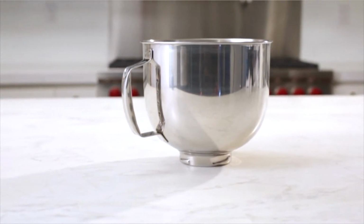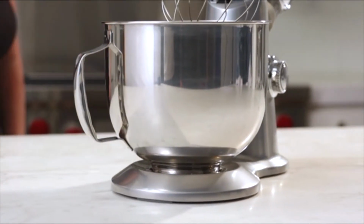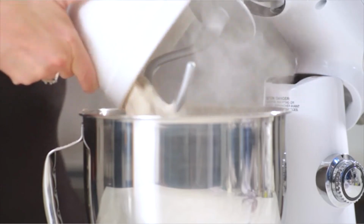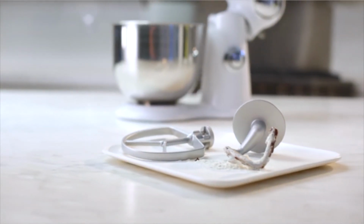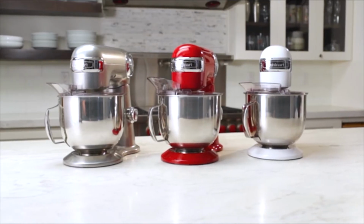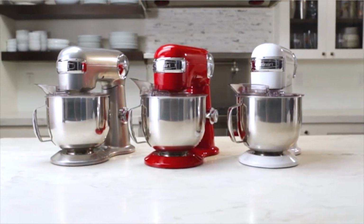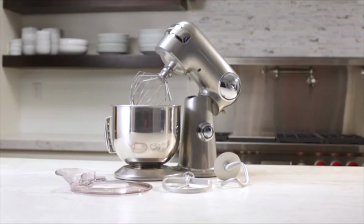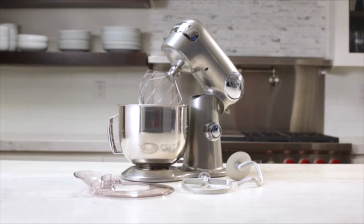The generous 5.5-quart work bowl comes in polished stainless steel and features an easy grip handle. Make up to 6 cups of cream, process 6 cups of flour, or even 5 dozen cookies. And save time cleaning up, as the bowl, paddle, and dough hook are 100% dishwasher safe. The stand mixer comes in silver, white, or red and is backed by a 3-year warranty. Why wait to simplify your cooking and baking food preparation? Bring home classic cooking convenience with the new Cuisinart stand mixer.